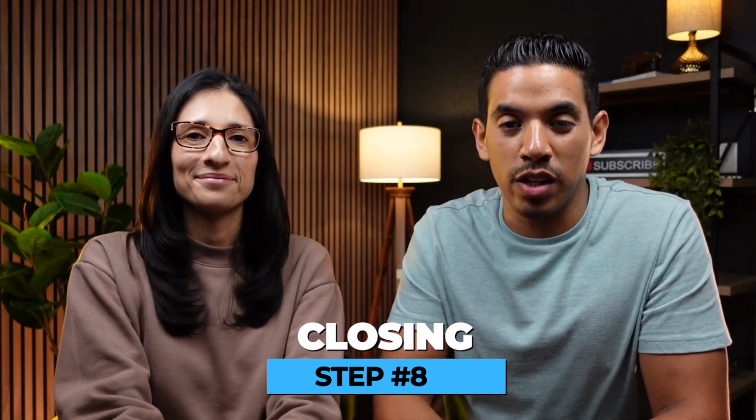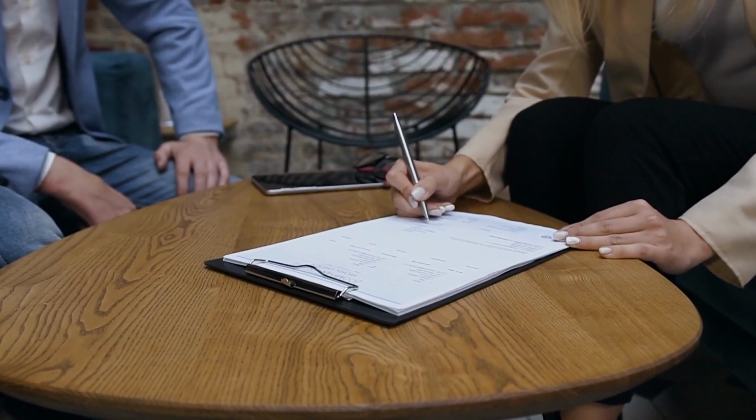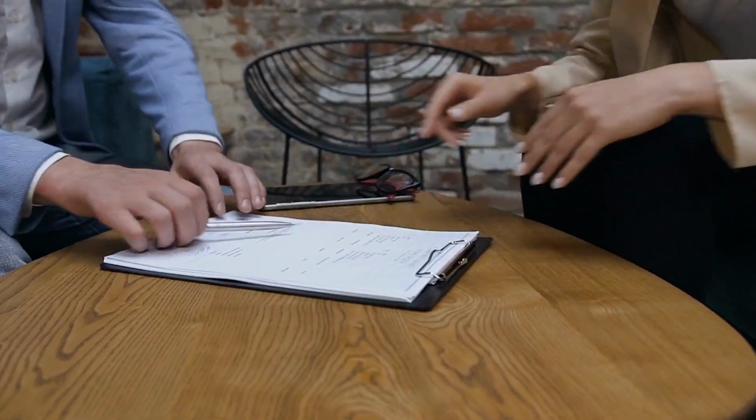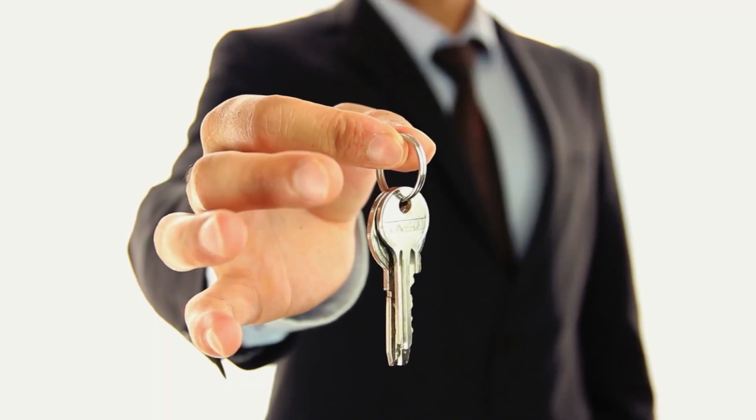So finally, we've made it to our last step, which is going to be closing day. And as cliche as it may sound, the moment you've all been waiting for. Closing day is where you go to the closing table and sign all of your closing documents. Once that home has been closed and funded, that is when you get the keys to your brand new home and you can start moving in.